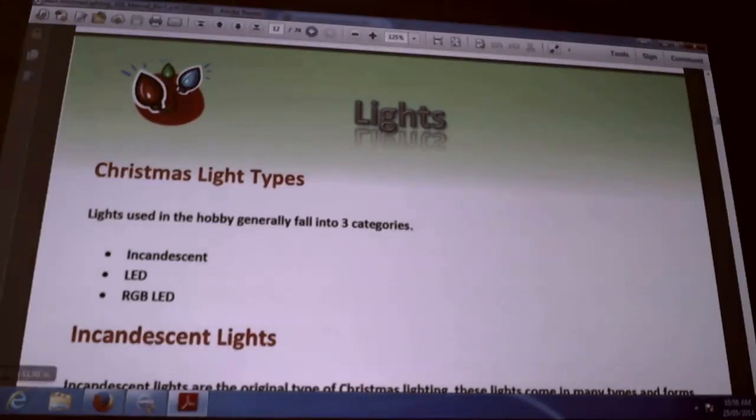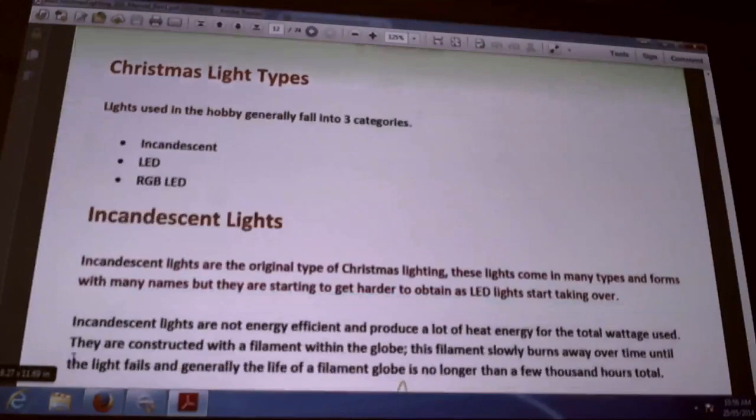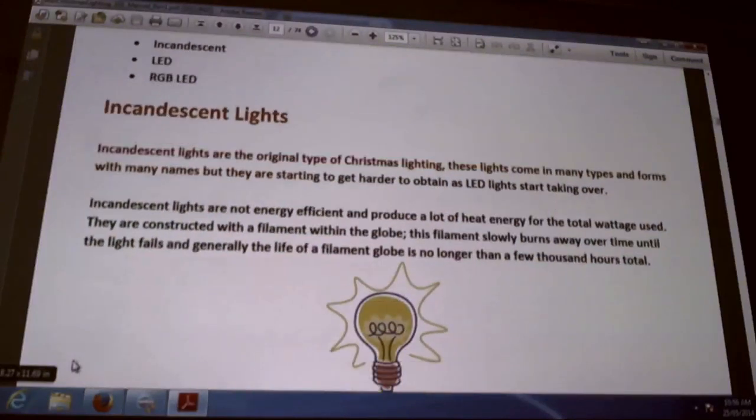So there's the brief rundown on the types of lights. Let's see what else we got. I actually read this, so I hope it agrees with me. If it doesn't, Alan's doing the rewrite at the moment. Yeah, well, there you go, Alan. You're taking notes. Yeah, I think that's pretty well said what I was saying.